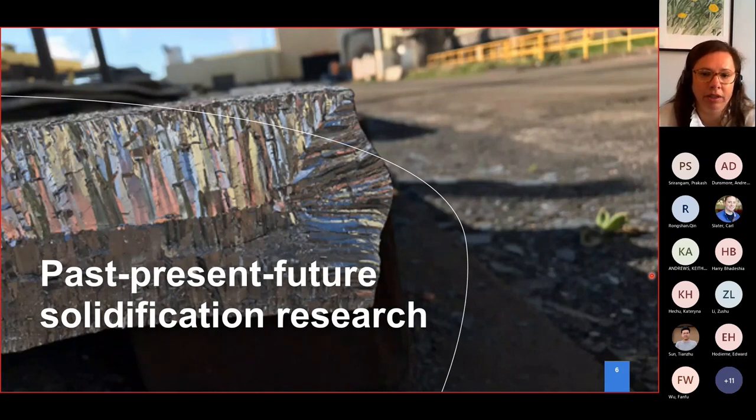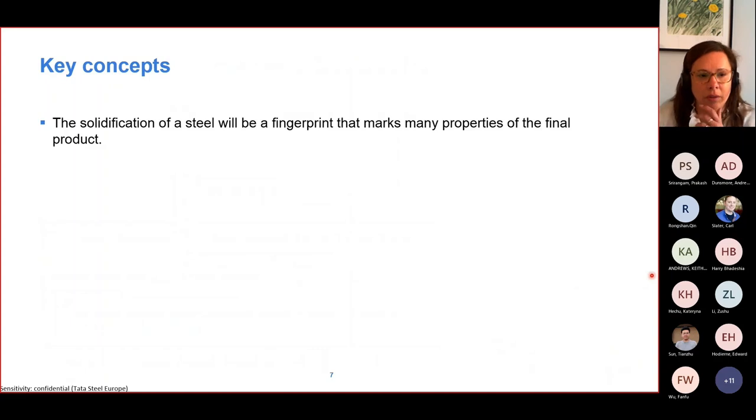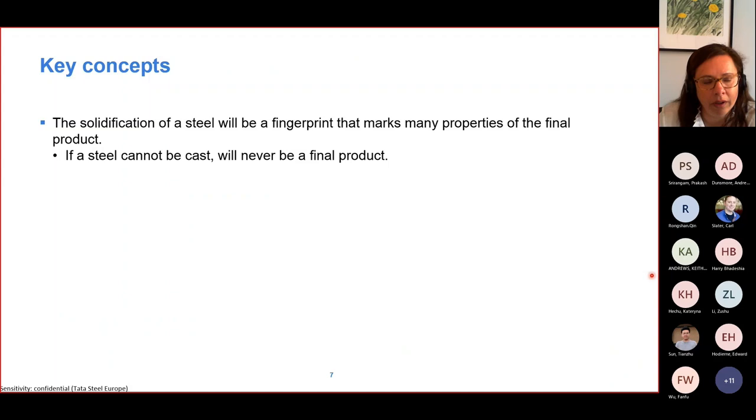In this overview, I wanted to show you the past, present, and future of solidification research. Before that, I would like to explain some interesting concepts that we find key for solidification and casting. The solidification of a steel will be really a fingerprint that marks many of the properties of the final product. Moreover, if we design a steel composition and it cannot be cast, it will never be a final product.